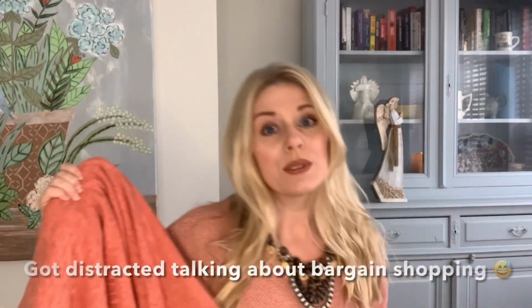It's actually medium weight, maybe medium to light heavy, if that makes sense. But there is some weight to this. It's got some stretch to it. And I know that this was marked way down with it being 60% off. I am such a bargain shopper, I really am. And when I find a deal, I just get so excited.